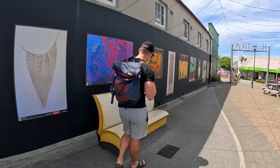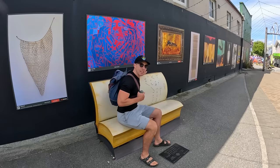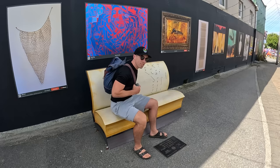Whatever that is, I can't read it. It's like Egyptian or something. Hebrew. Get another coffee. Hokitika has been pretty awesome, guys. Second coffee. Of course. Why not?